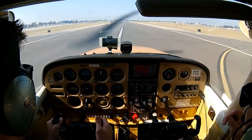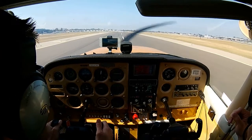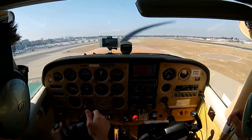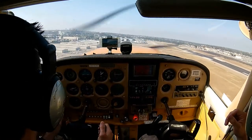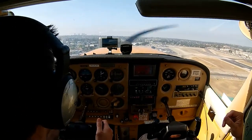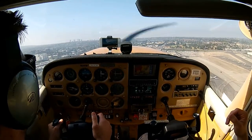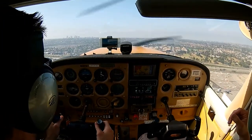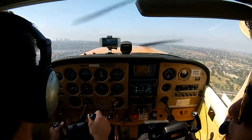6 Mike Alpha. 66 Bravo, short approach grid as requested. Runway 20 left, clear for the option. 20 left, clear for the option. Short approach, 66 Bravo. Alright, clear left. Clear left.